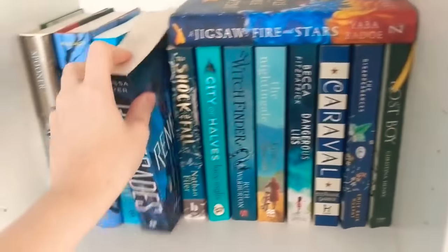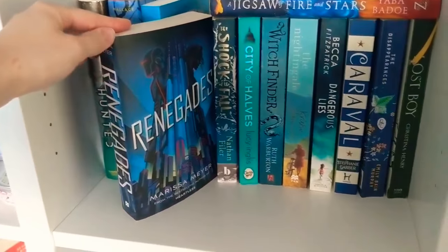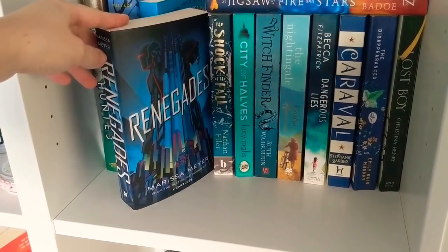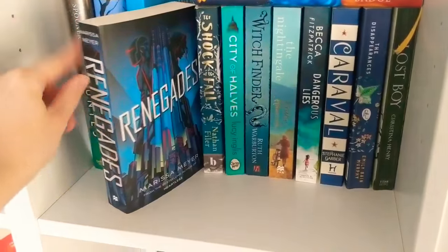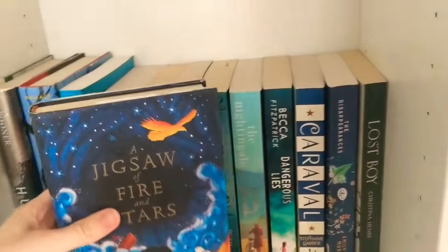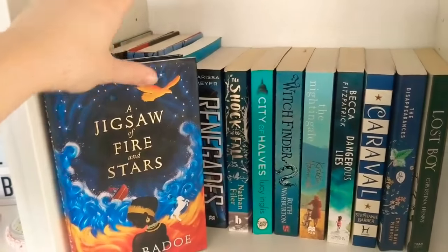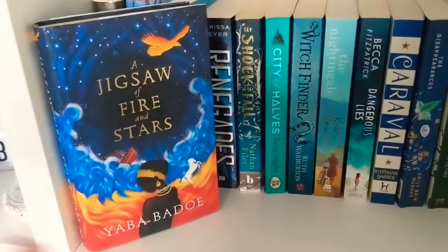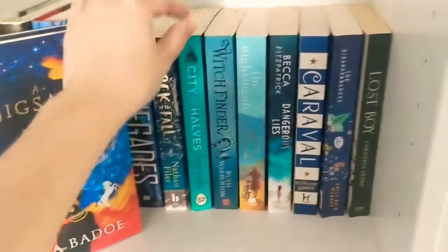And this has been on my to be read list since it came out, to be pre-ordered, and this is called Renegades, and that is by Marissa Meyer, and I'm really looking forward to reading that, but again, I haven't got around to doing it yet. A Jigsaw of Fire and Stars I got from my Book Box Club. I also did a review on that. I wasn't too keen on it. It was a good book, but there was a lot of it that I didn't particularly like.